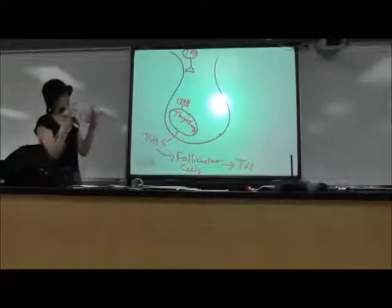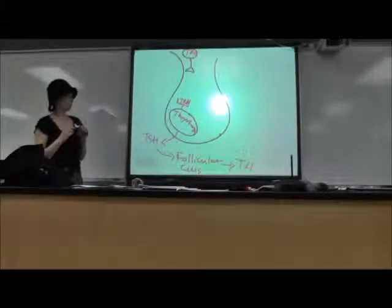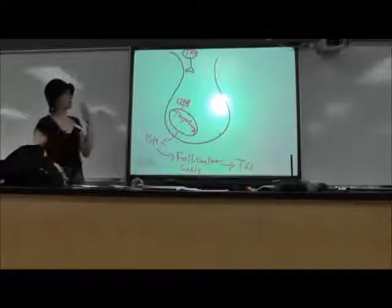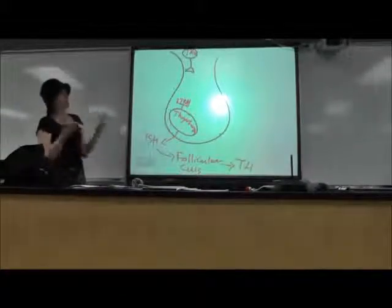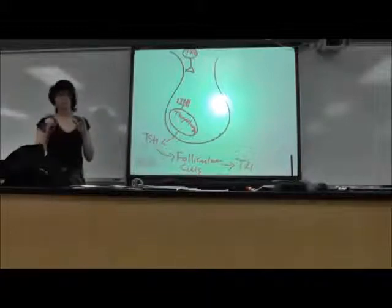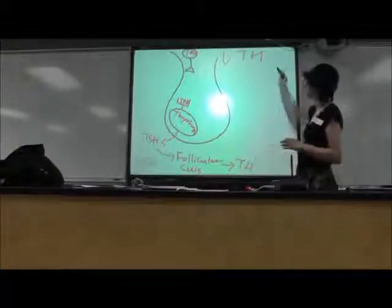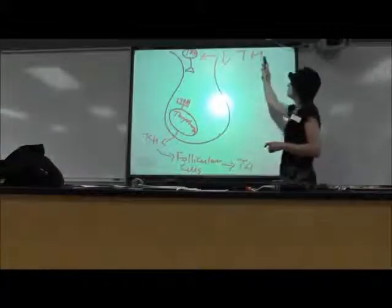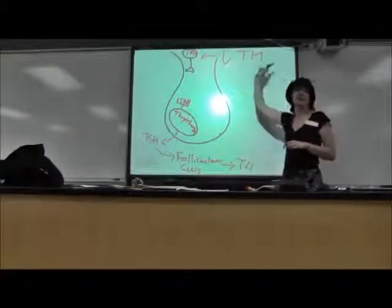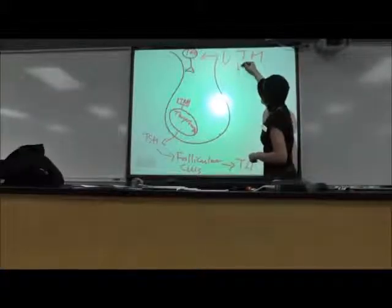So what do you think is going to stimulate TRH release? What brings us back to homeostasis? Negative feedback. So if we need to stimulate TRH release, it would be low levels of thyroid hormone. If you've got a drop in thyroid hormone, that's what's being released in the system. So if you're low in thyroid hormone, that will stimulate TRH release. So what type of stimulus is that? Humoral. This is in the blood. Thyroid hormones aren't stimulating TRH release. It's the low levels of thyroid hormones that are. So we would say this is humoral.